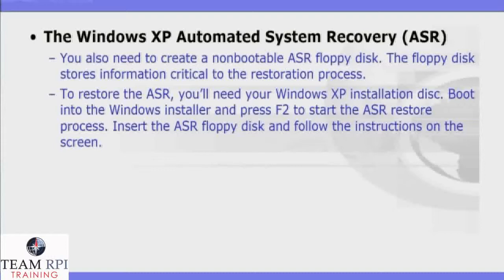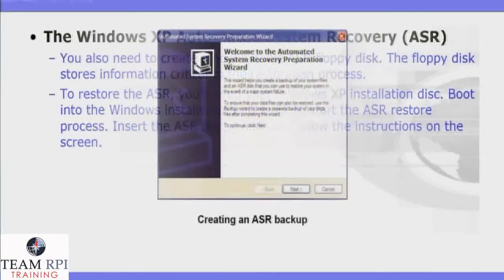However, to restore the ASR, you'll need your Windows XP installation disk, and then boot into the Windows installer and press F2 to start the ASR restore process. Once prompted, you'll insert the ASR floppy disk and simply follow the instructions.